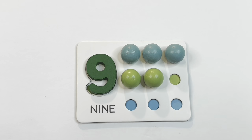Let's learn shapes. I am a circle, circle, circle. I am a square, square, square. I am an oval, oval, oval. I am a triangle, triangle. I am a rectangle, rectangle. I am a star, star, star. I am a diamond, diamond, diamond. I am a heart, heart, heart.